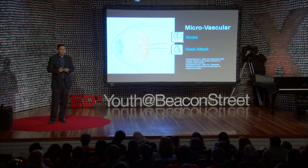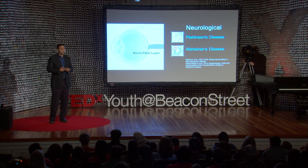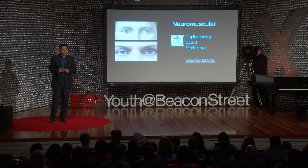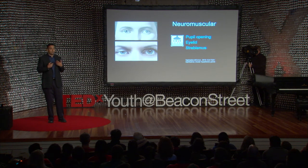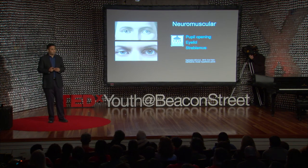when you do your eye scan. So some researchers are already exploiting how microvasculature changes in the eye before any other part of the body because of an onset of stroke or a heart attack. Or how your nerve fiber layers are impacted, your neurological conditions, because of conditions like Parkinson's or Alzheimer's. So these are really interesting opportunities. And also neuromuscular conditions, your pupil opening, your eyelids, strabismus, and so on. And why the eye? Because it's the only place in the body where we can see blood, blood vessels, your vascular health, and also your neurological health in a single place in great fine details, because the eye has some of the finest features that can be observed.